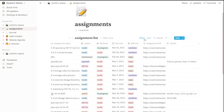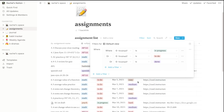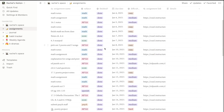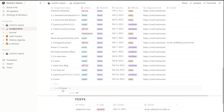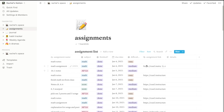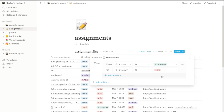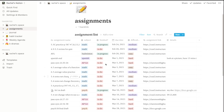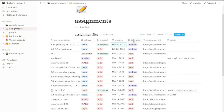So if I were to say add a filter and I put done, then all of my assignments that I have done shows up. I did a lot of assignments, so we don't want to see all the done assignments. So I'm gonna put remove and it'll just show what I have to do. And then I have my due date here, so it's like a calendar, and I could just click on the date and difficulty level. Basically, this just helps me manage my time better.